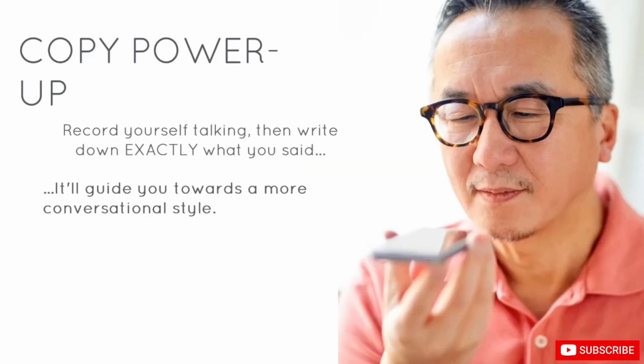Copy power up. Now, my tip is to record yourself talking about your topic, then write down exactly what you said. And this will guide you towards a much more conversational style. It's a great little tip that's going to help improve your conversational copywriting.